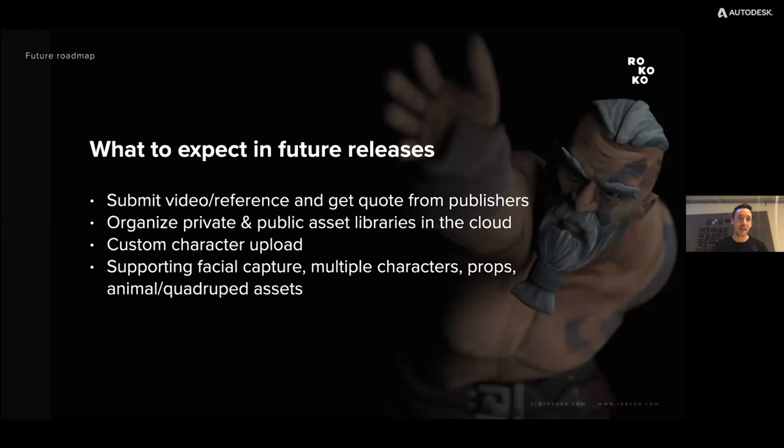We'll also enable you to upload a custom character. So your own rig, your own character, so you can actually see, as you saw here, all the assets displayed on that character. And then we have facial capture. A lot of these assets that are on there actually already have facial capture in them, but we'll enable that. You can't get that feature out now, but that is coming. So you will actually be able to download facial capture to these. We'll have multiple characters, so you can have an FBX file with more dancing, fighting, interaction between multiple characters. We'll include props. And then we actually have a lot of really fun and awesome dog and horse assets, so quadruped assets that we will also get on there in time.